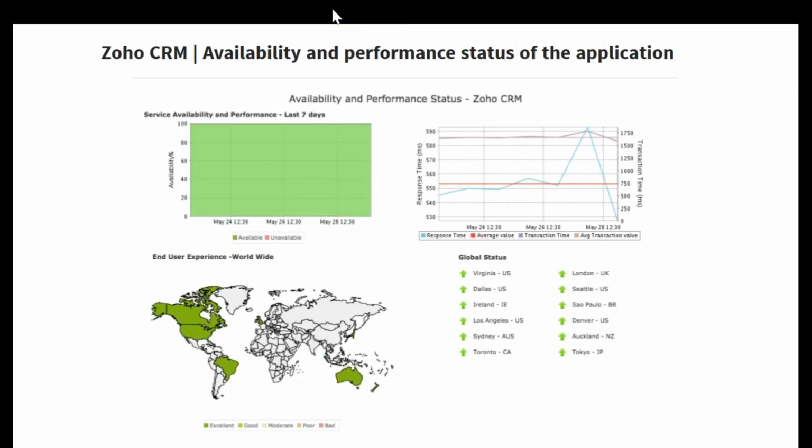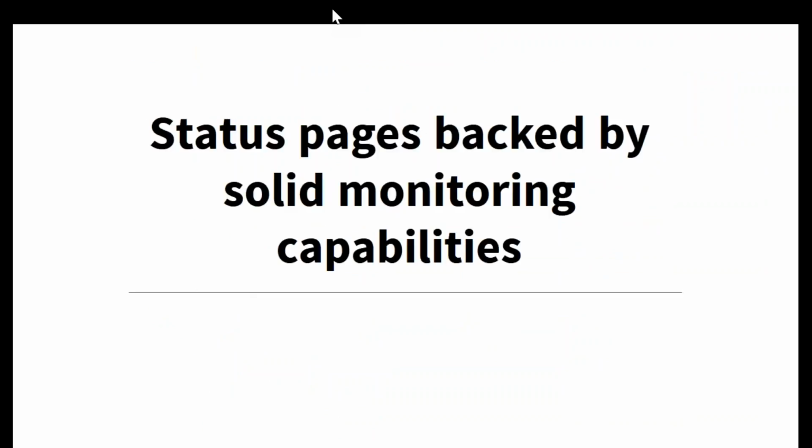It'll give you the complete status of the application from each and every location that it's being monitored. The status page that Site24x7 offers is backed by solid monitoring capabilities. We offer a variety of monitoring solutions that not only give you an efficient alerting system, but also create an effective status page.